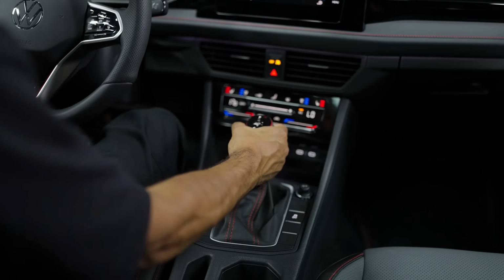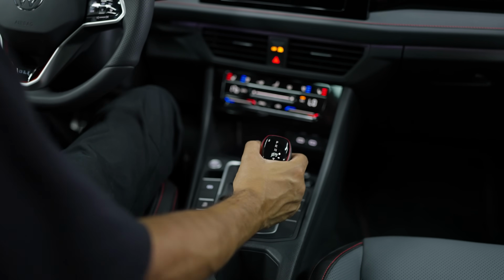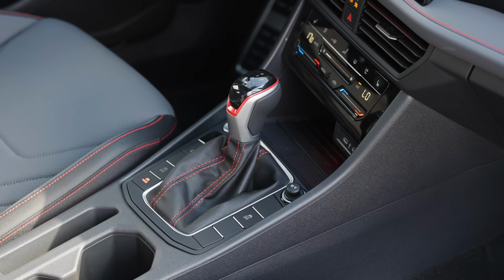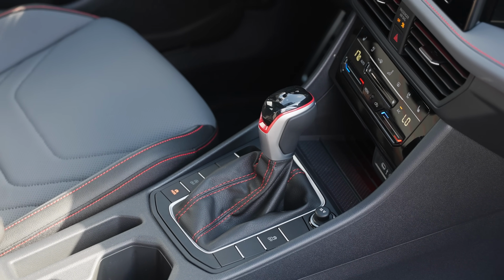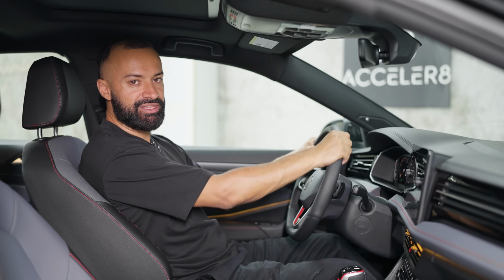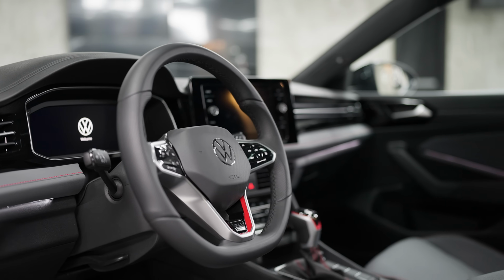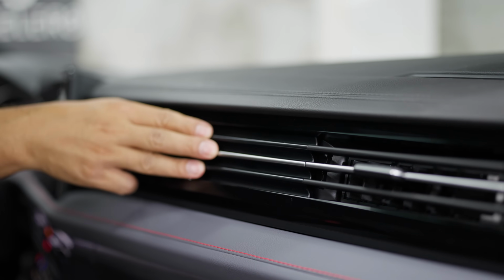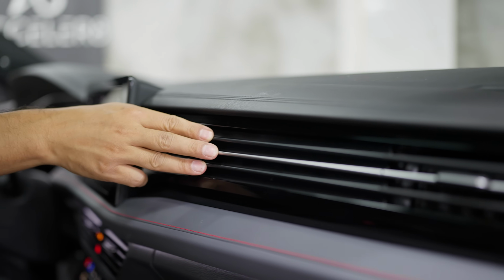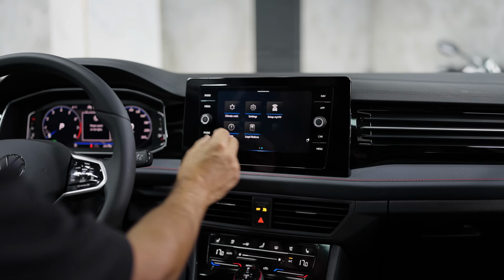You have the shifter that's actually a shifter, because a lot of vehicles now don't even have shifters. They have these little buttons that you push forward and backwards. But you have a physical shifter here with a leather boot with red stitching in it. And if you haven't noticed, red is a theme with this GLI, including on the door panel. Look at that. More vinyl on the dash with more red stitching. And you have this 3-bar design they've used on all the vents. Now, the Golf doesn't have actual knobs for your volume and your tuning, but this guy does.